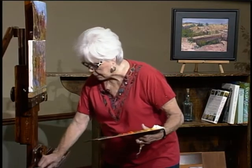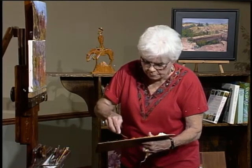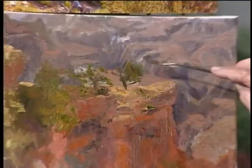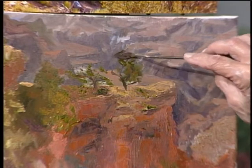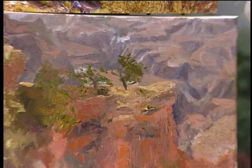Okay, now we'll take the little knife and pat it on. Okay, now we've got quite a bit up in here. And you can see the texture. Well, I like texture. I like thick paint in a painting.